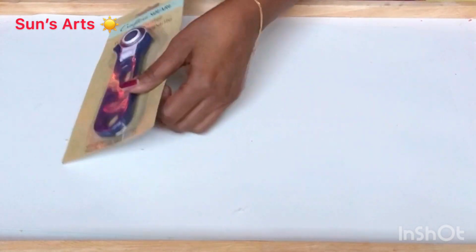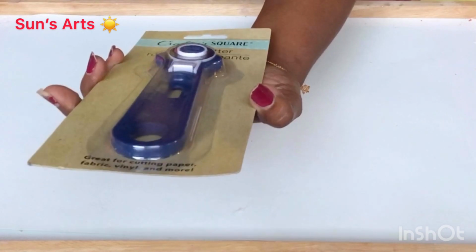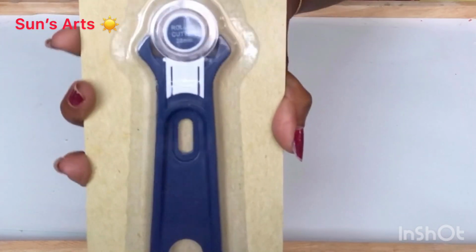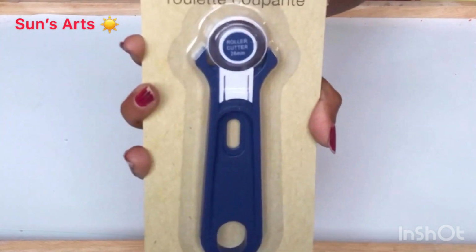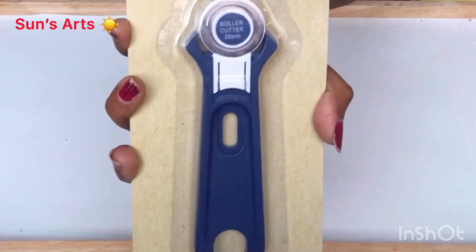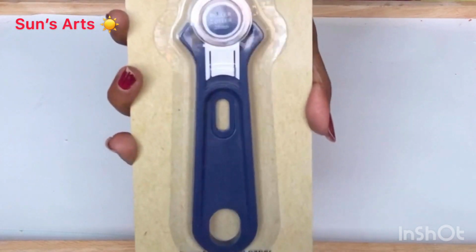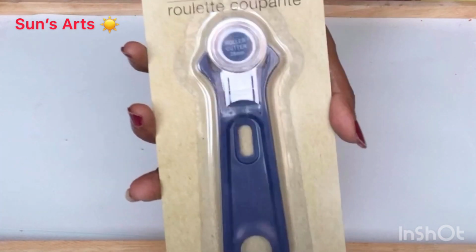And this is something that I saw interesting in Dollar Tree. I have to see how this works. I never tried this. A roller cutter. It's definitely a good product for $1. And I've seen in a lot of other hauls on YouTube, so I thought like I should buy it too. And I'm going to give it a try and let you know how this works. I'm sure it will work good. So this is really a good quality product, and it's a really good buy for $1.